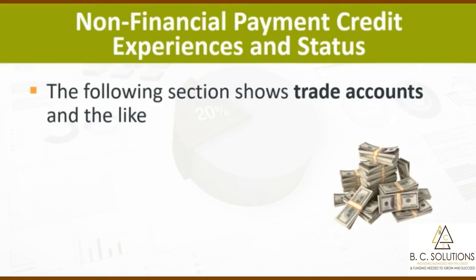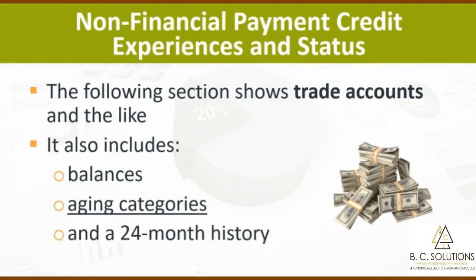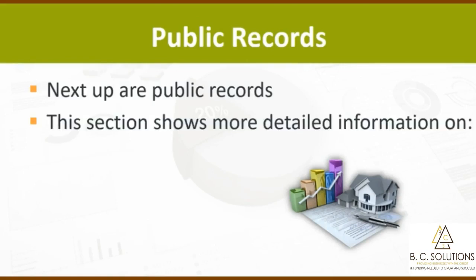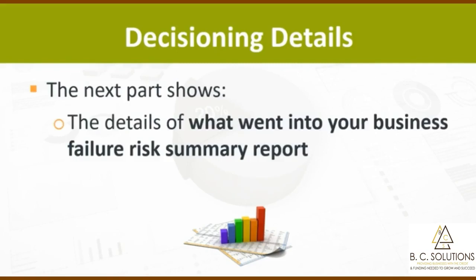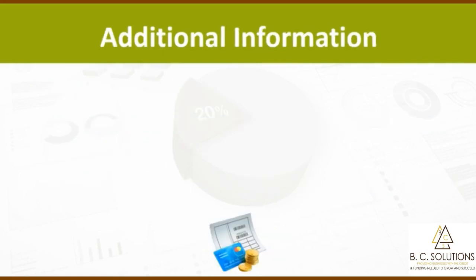The following section shows trade accounts and the like. It also includes balances, aging categories, and a 24-month history. Next up are public records. This section shows more detailed information on judgments, liens, and bankruptcies. Now for the decisioning details portion. The next part shows the details of what went into your business failure risk summary report. These details will be specific to each business.